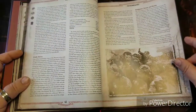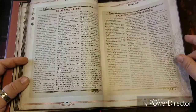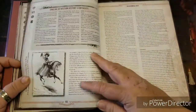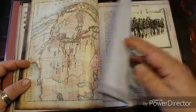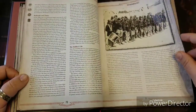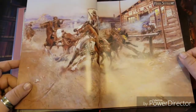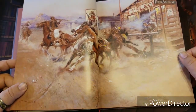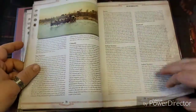Buffalo hunting, cattle drives, immigrants, racism. There's a timeline of Western history. And then we get into the actual Old West type of setting. Talks about railroads and trains. Talks about soldiers' life. Lots of great stuff. Some more awesome artwork. Full two-page spreads of some awesome historical artwork.